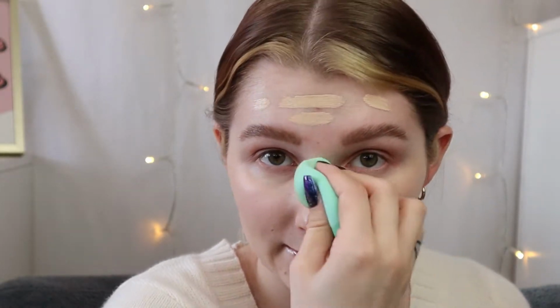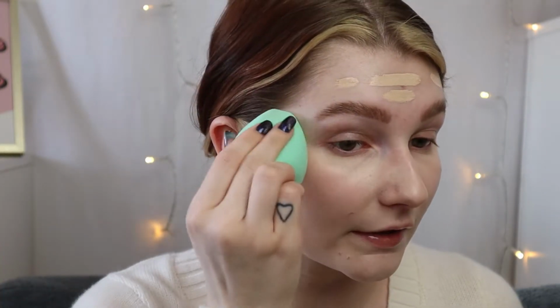Gosh, I love the coverage on this foundation. It's amazing, and so far it's looking really good over that primer. I was a little worried about the combination, but it looks fabulous. Look at that coverage. I really need to wear this foundation more often.